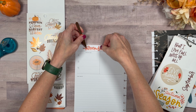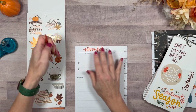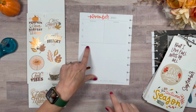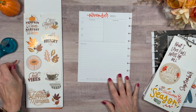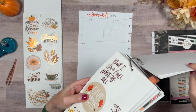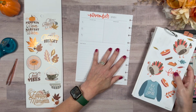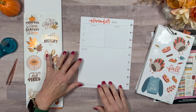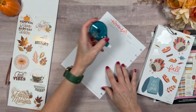And I'm trying to keep it so that it only takes up the space that was there. I'm sure somewhere I could find a way around that. But for now, okay, so what I want to do is in my two boxes up here, oops, let me bring back over my turkey. Okay, so I'm thinking probably, let me move this aside.